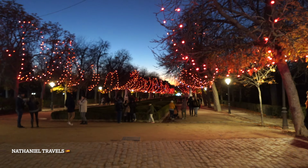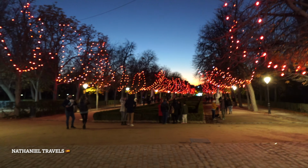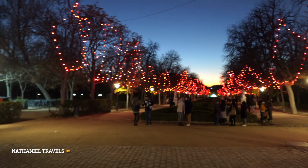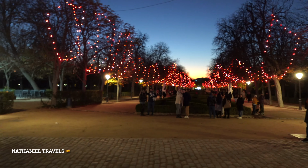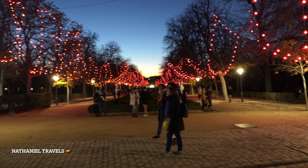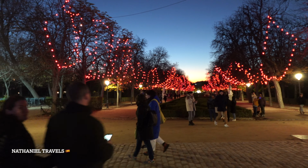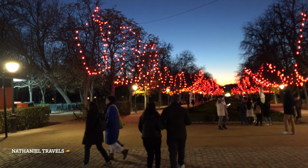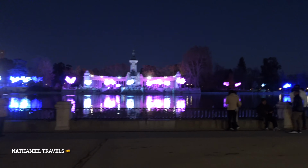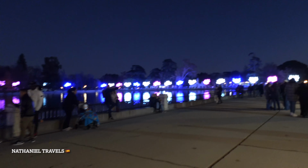Wow. This is Retiro Park, guys. It's so beautiful here. You have to visit this place, guys. So beautiful. Now we try to get closer to the colored trees.